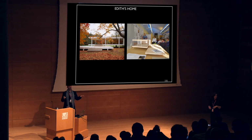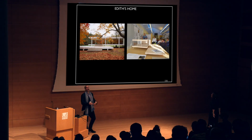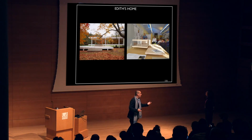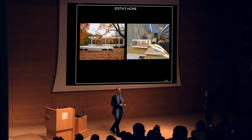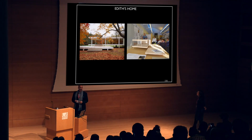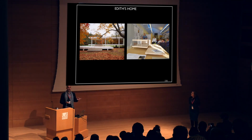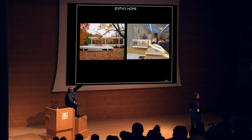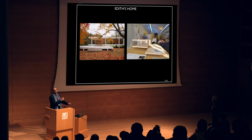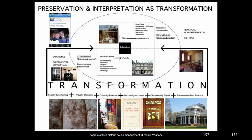And so why are we bringing this up? It's a case study of an entirely separate way of viewing historic house museums that still acknowledges, for instance, the architect, but views it from a point of habitation, from the people who actually live there. And we're showing you our studio class with the model right now as we're right in the middle of this investigation. And so ultimately this leads us back to the book, which is about transformation.